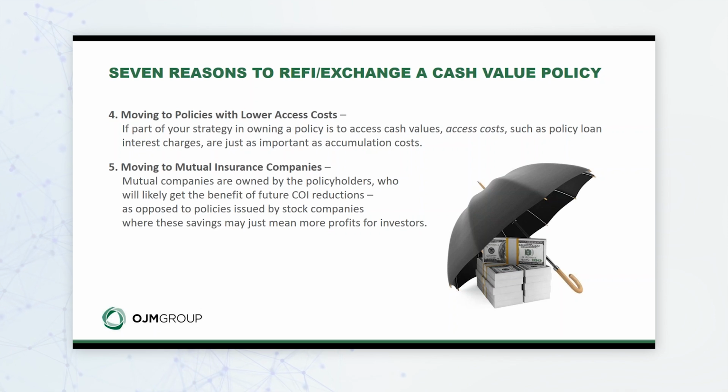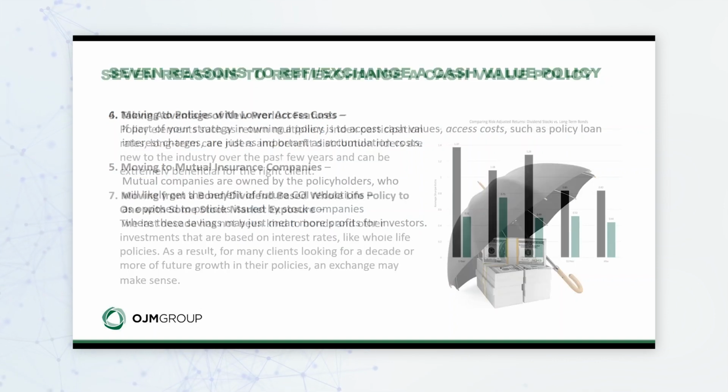Moving to a mutual insurance company from a stock company is another reason you might want to look at restructuring or refinancing your policy. Mutual insurance companies are owned by the policyholders, whereas stock insurance companies are owned by shareholders. Obviously, stock companies are beholden to their shareholders in driving value and return to them, whereas with a mutual company, if there's profitability in the company, they can return that profitability back to the policyholders in the form of reductions and dividends. Therefore, again, mutual companies may be better off than stock companies over time.